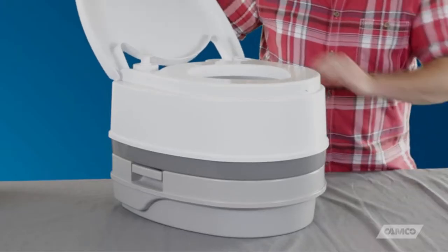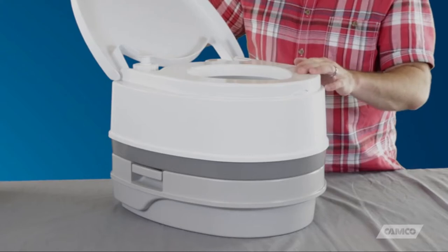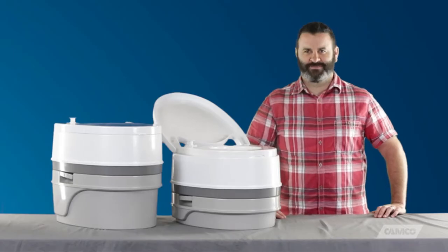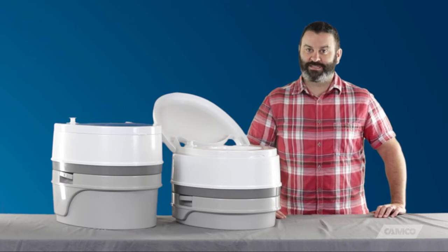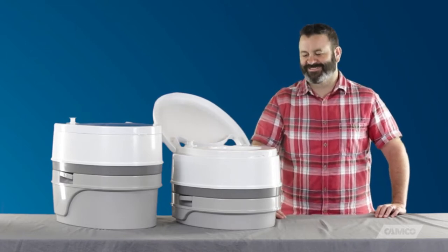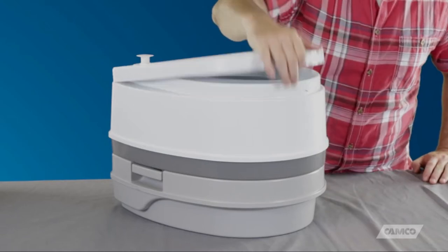The top features a larger size seat than most competitors. It's an increased bowl size. How big is it? It's big enough for increased size seats. Its lid can be conveniently latched for easier transport.